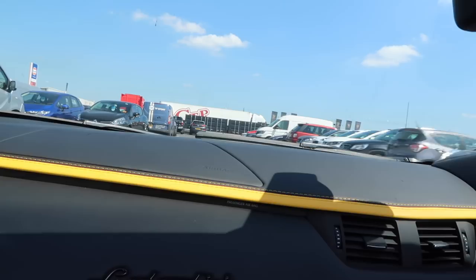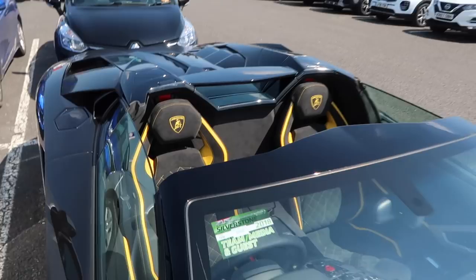Yeah, so we've just parked up and we've got our little passes and stuff. It was a little bit of a confusing procedure Lamborghini have set up. You've got to download some Technica app and whatnot. But yeah, there she is. We're gonna head on and check everything else out. Let's go.